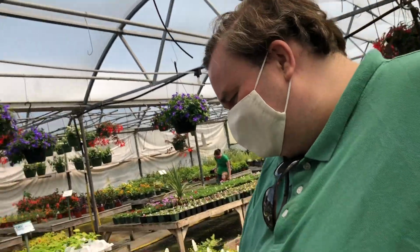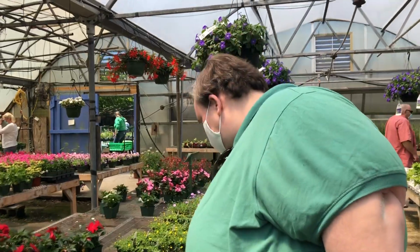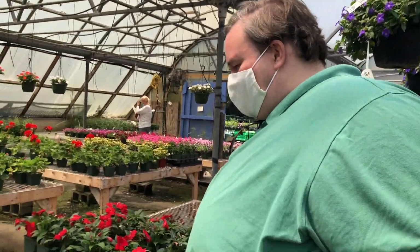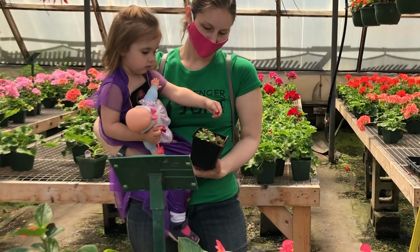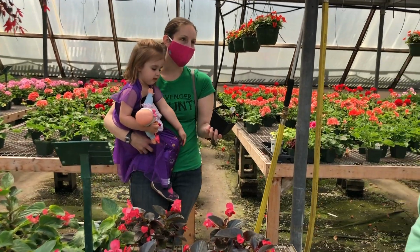Expensive. Outrageous. I want a big begonia. A big begonia. Spending $100 here before I know it. I think I got roped into this portulaca.